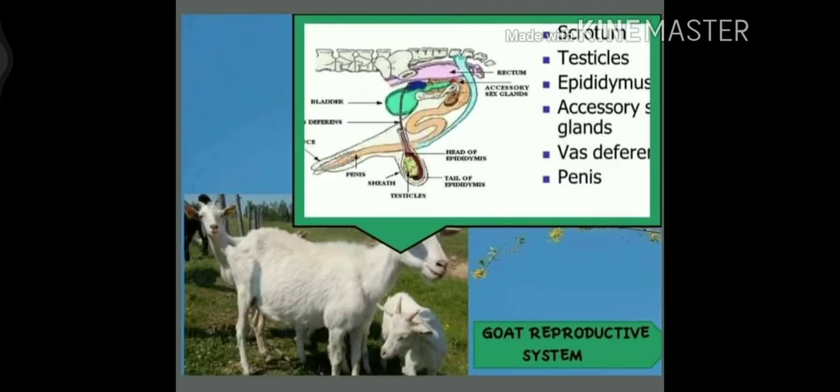Muscles associated with the testes include the pampiniform plexus. Now we move on to the male reproductive system of a goat. There are 12 different parts in the male reproductive system of a goat. First is the ampulla.